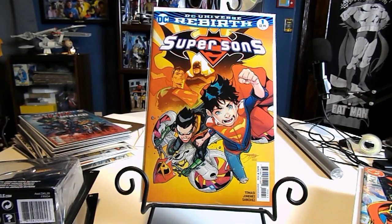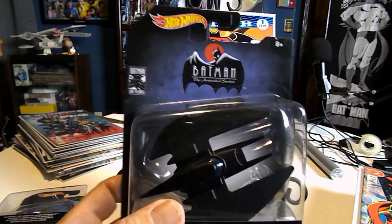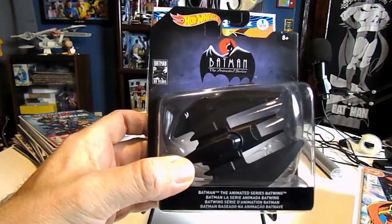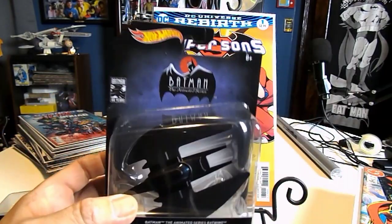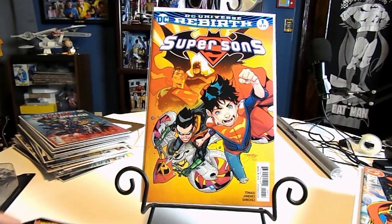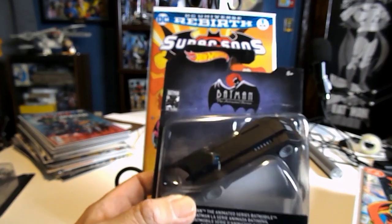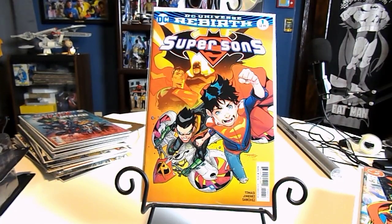So that's all the books I have to show, but I just picked this up about 2 hours ago. Never seen these before. This is the 80th anniversary. You can see the 80th anniversary logo there. Batman animated series Batwing. Very cool. Just picked those up on my way home from work. I had to stop in Walmart and I seen these. It's like, okay, I'll get them. And then I got the animated series Batmobile. And it's also an 80th anniversary. You know, this 80th anniversary stuff is going to cause me to go completely broke by the end of the year. But that's okay. Anyway, so that's all I have for this haul.